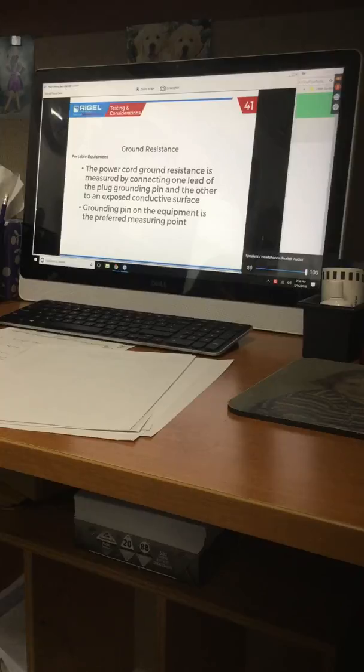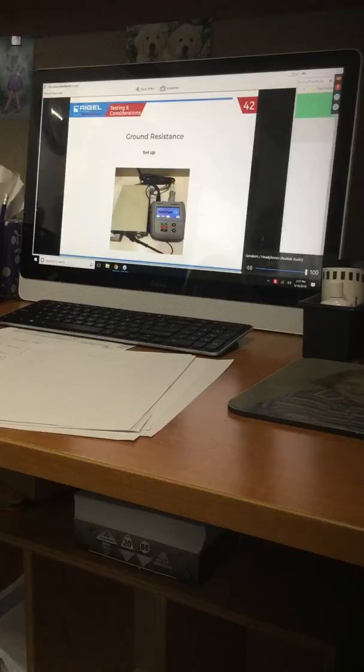So to talk about ground resistance, this is the test that they would suggest you do first for good reason. You take your Kelvin cable, your test lead, and connect the alligator clip to an exposed conductive surface on your piece of equipment, and you plug the plug into the device under test socket on your safety analyzer, and you do your resistance test. Here's a little sample of actual connection. You can see the device under test being plugged into the back of the safety analyzer. You can see the little alligator clip test lead, down the cable, coming to the front of the device.